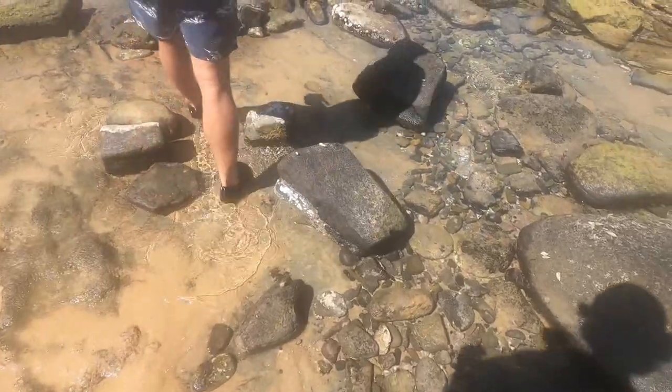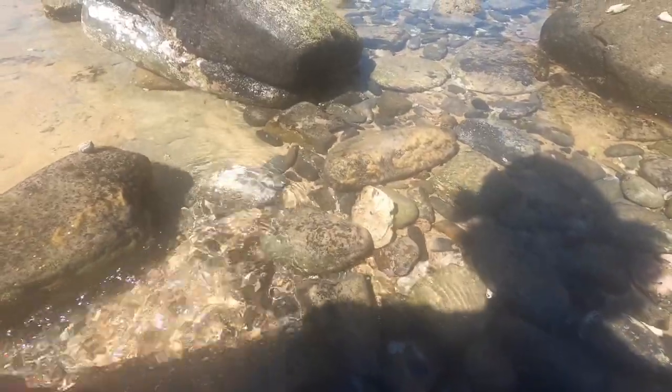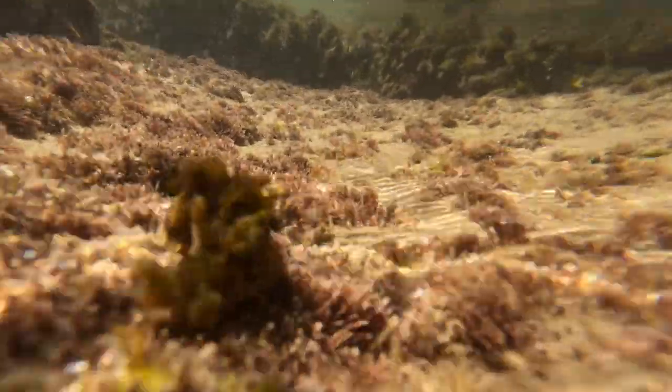Hey, you know that donkey cowrie I found yesterday? Black one? Yeah. Took it home last night, cleaned it up, tried to get the rocks out of it, cracked it in half. Full on in half. Fix it up, though. Orange one? Yeah.